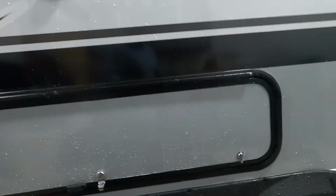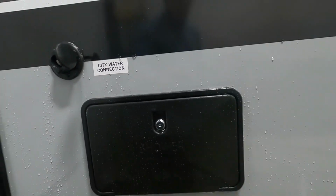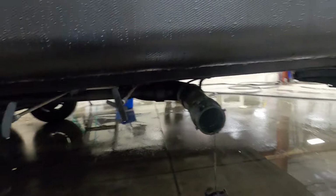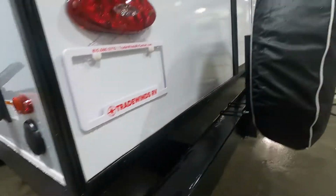Here's your low point drain. Big storage here. Over here, your city water connect, your black tank flush, a nice outdoor shower, 2 gray tanks and a black tank. And here's where your cable will hook up at the park. Spare tire with the cover.